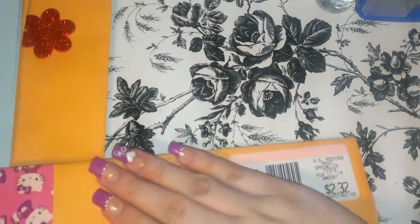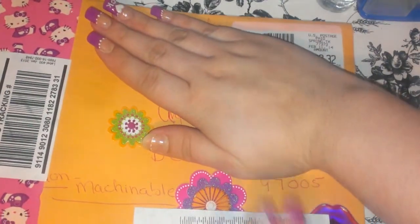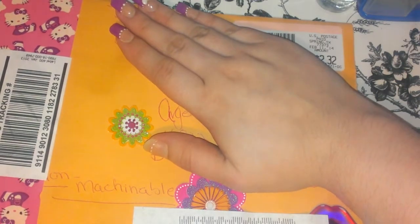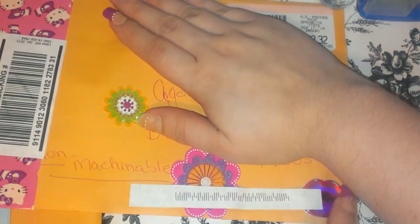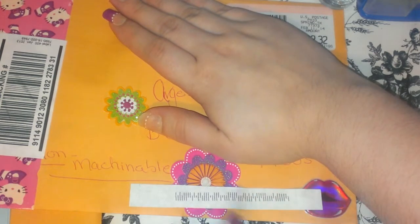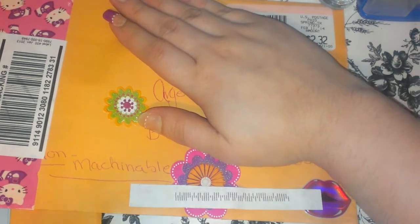Miren qué bonito. Stickers me mandó. Oh, my goodness. Wait. Oh, there you go. Oh, okay. Anyways, here's the stickers. Look at these lips. Beautiful. I'm gonna have to take this off somehow and keep this and this and this. I like to keep all of these stickers. Did you guys know that? I'll have to show you guys that later.